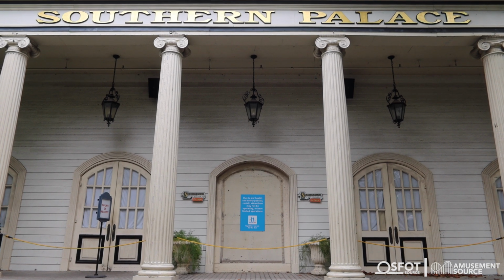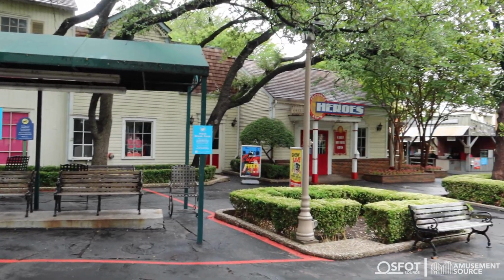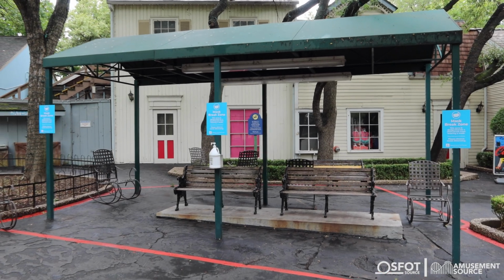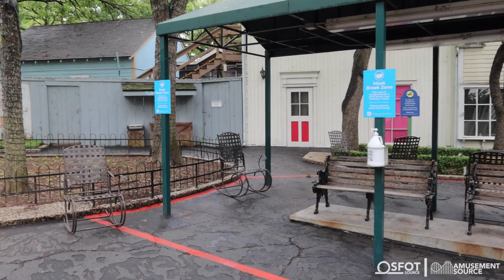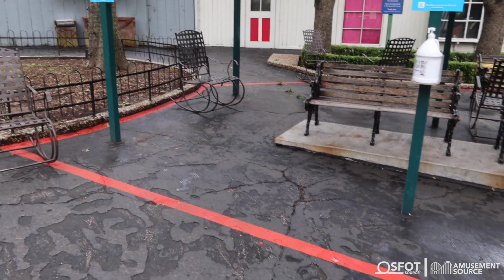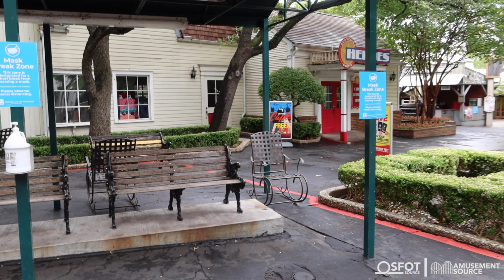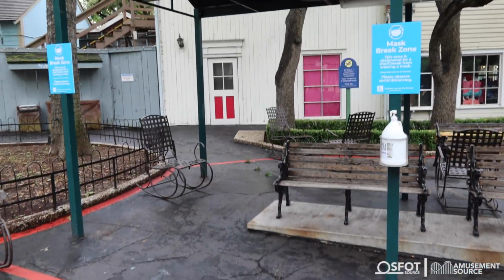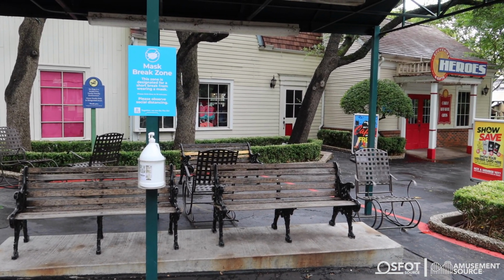So hopefully things will return in the near future. Over here in Old South, right in front of Heroes, the Heroes gift shop, you have another mask break zone under what was formerly lockers. So they are utilizing these old locker stations, and just like before, you have the red markings. It is a little interesting in here because social distancing isn't really a thing under this one, but it's here. It exists. If you need a break from your mask, there are plenty of places.